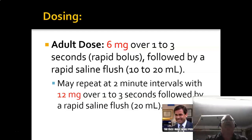The old wives' tale of just hanging the bag up real high and squeezing it: again, no. I want to push it, because if I don't get it to the heart within 10 seconds, it doesn't work. And by the way, when you see that on the monitor, you should see that drastic slowdown, drastic, if not going into asystole, okay? And then they're going to have maybe a couple PVCs, and then they'll usually come back out either into normal sinus or whatever the rhythm was.